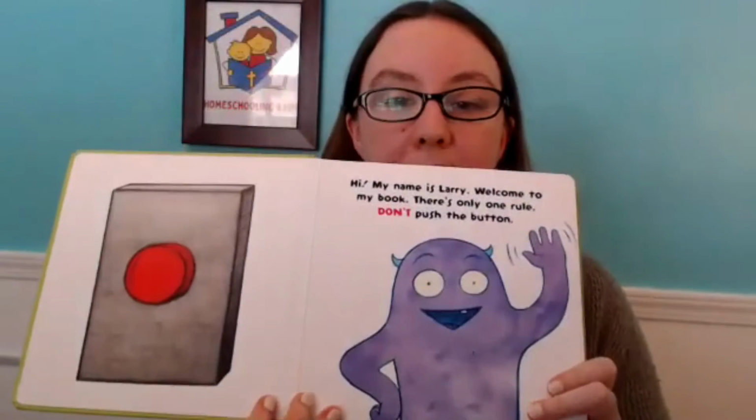And my favorite example of this one is this book, Don't Push the Button by Bill Cotter. But there's a whole series of these, and then there's a variety of other really great ones that have those directions for kids in them. But this book is great because it gives them things to do on each page.